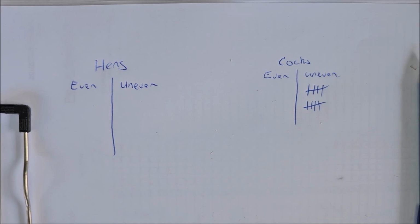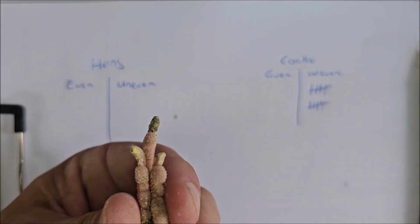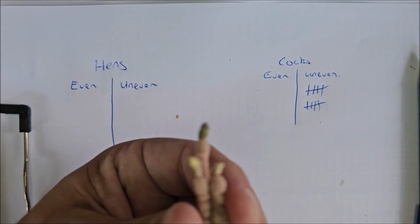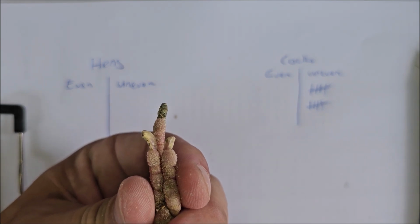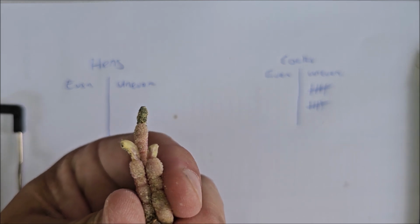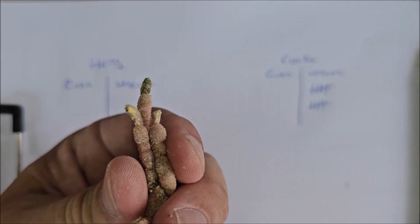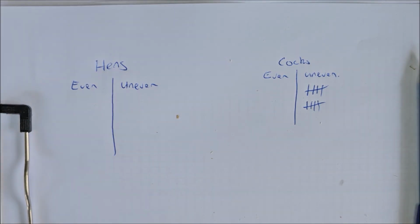Alright, I'm back. I've picked up 10 random hens. Again, they're all different, unrelated hens, all mature hens. I bred from them all, so they're definitely hens. Let's have a look at their feet. So here's the first one. And look, that's even, but I'm sure half the cocks looked exactly like that, and I called them uneven because I knew they were cocks. Am I just calling this even because I know it's a hen? Let's have a look at the rest.